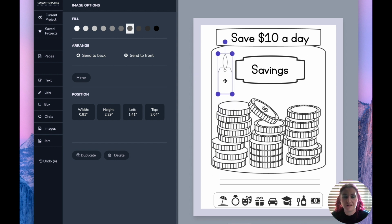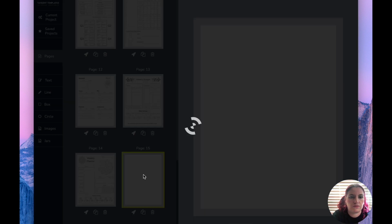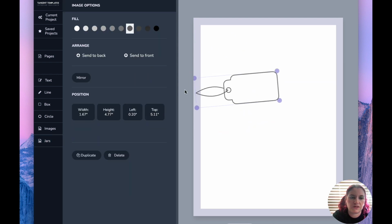These would make great luggage labels. So for example, what you could do is something like this. If we go to pages, we go to a blank page, and we go to jars, you could easily just use these labels on their own.